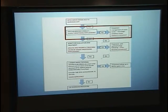So the first step, of course, is someone needs to notice that there is optic nerve edema. Could this be due to increased intracranial pressure? So the first step is to get an ophthalmology consult and have someone assess, is this really vision threatening?